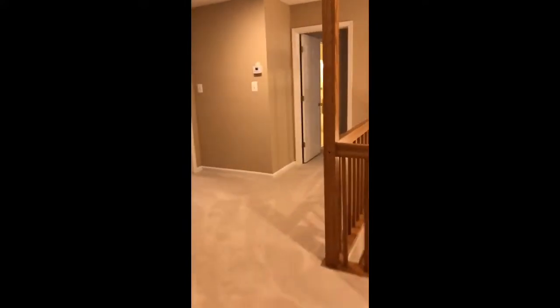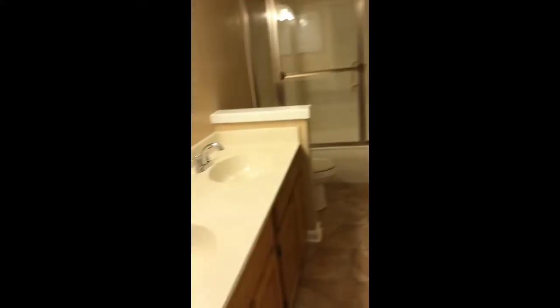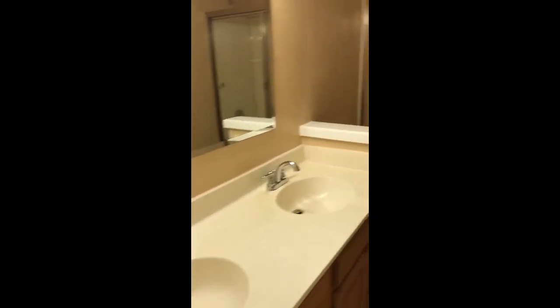Bedroom number 1 is an ensuite bedroom with a bay window, walk-in closet, and a full bath with a shower. From here, we head to bedroom number 2, which has 2 closets, double there, and here. And the Jack and Jill bathroom, double bowl sink, tub with glass shower. And then another walk-in closet.